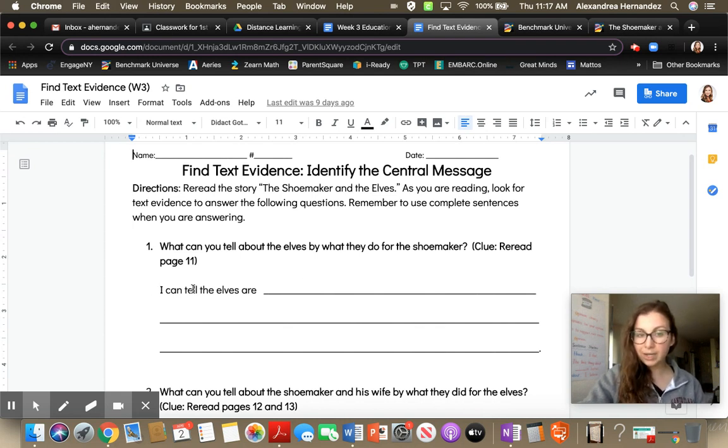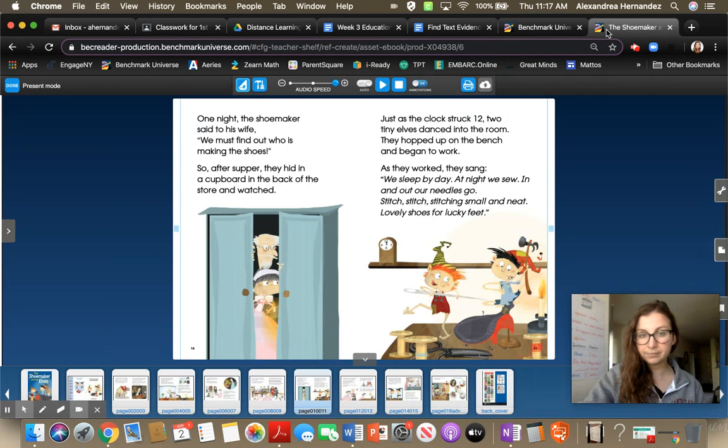So you're going to write over here, I can tell the elves are making the shoes for the shoemaker and his wife. Okay? And you can also add more detail by explaining through their song what they do. They sleep in the day and at night they sew. Okay, so that's how you use text evidence to help you answer these types of questions. Does it exactly say right here that the elves are the ones who are making the shoes? No, the picture shows us that they're making the shoes, and as we read, we see that they're beginning to work. So we put those two pieces of evidence together.